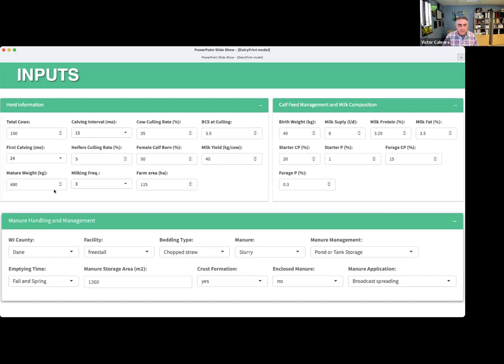Another thing that needs to be entered here is, for example, the mature weight of the animals. And then internally, it will obviously be somehow disaggregated, and we will have the weight of every single animal at every stage of their life.